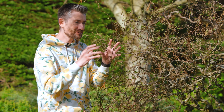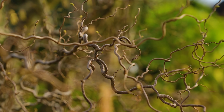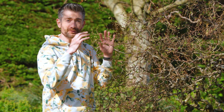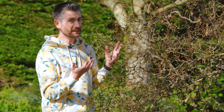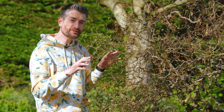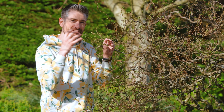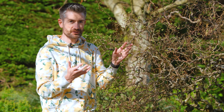What sets it apart are these incredibly twisted branches which curl and coil into eye-catching spirals and loops. In summer, it's clothed in green, slightly crinkled leaves. So if I'm honest, it looks a little plain. But in winter, when the leaves fall, these contorted silhouettes are revealed and they make this such a stunning shrub for seasonal interest.